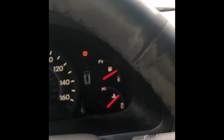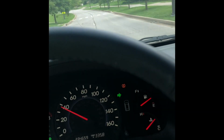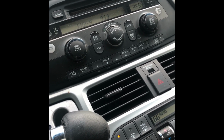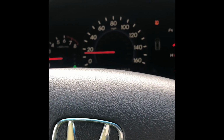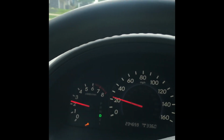You got a TPMS light, and it's due for an oil change. You see, that's 234,659 miles. And the engine actually runs pretty well, and also the transmission. This is a VCM engine actually, and I was surprised. Doing an uphill one, I don't notice any slippage at all at this mileage.